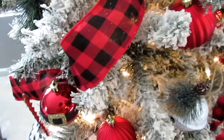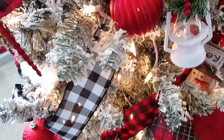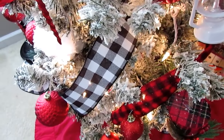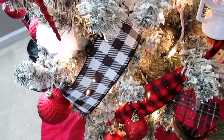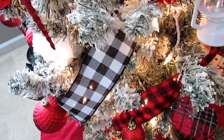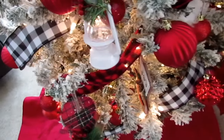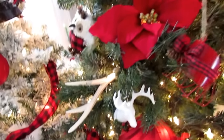And that's another thing that, you know, if you have a certain theme that you like, go ahead and either get it after season or get it before everyone else does, because I guess they couldn't find it at the stores. I couldn't find any Buffalo check at the store, surprisingly. So I just went on Amazon and found it that way. I like these little antlers and I placed them throughout the tree.